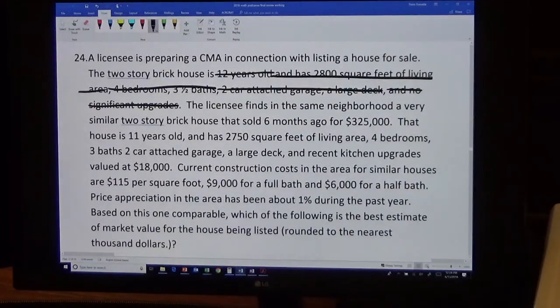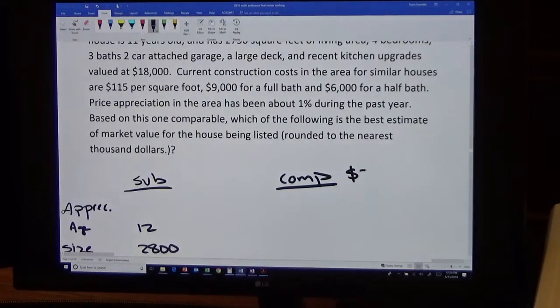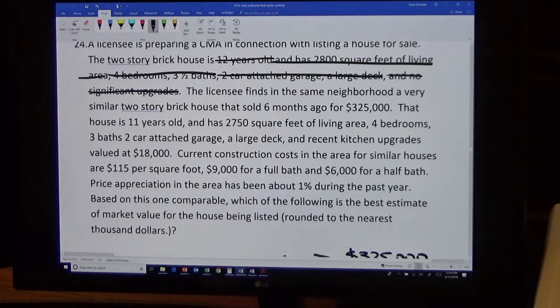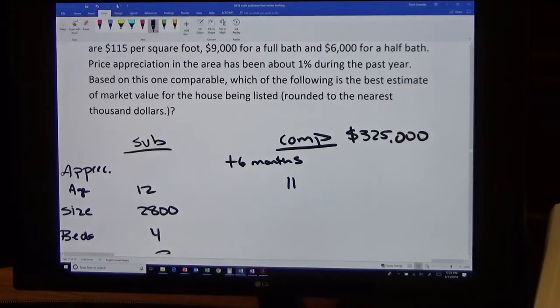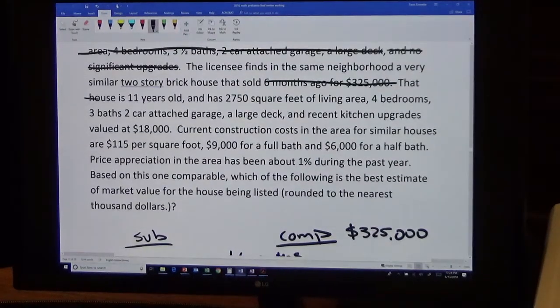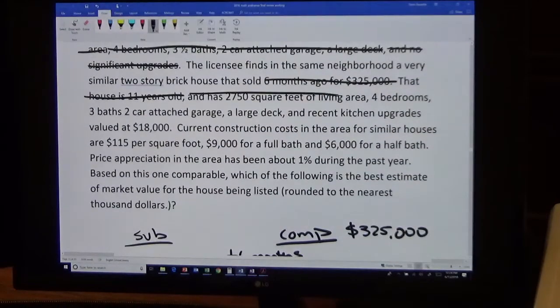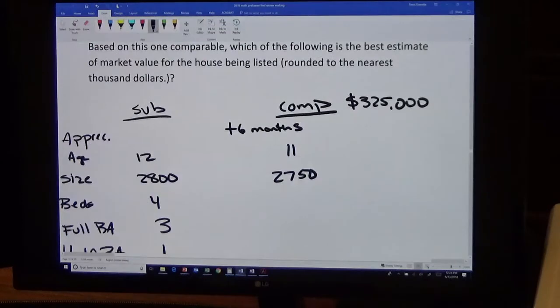Licensee finds in the same neighborhood a very similar two-story brick house that sold 6 months ago for $325,000. So $325 is our starting point. And our appreciation is going to be plus 6 months. Okay, so we've got that filled in. We'll do the math in just a second. That house is 11 years old, so age is 11 years. And has 2,750 square feet of living area. So 2,750 living area.